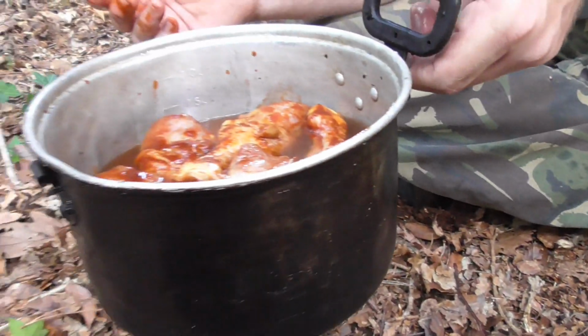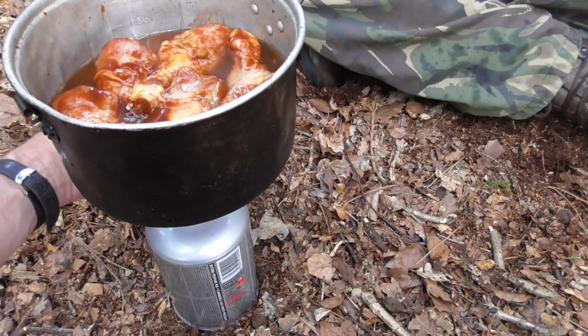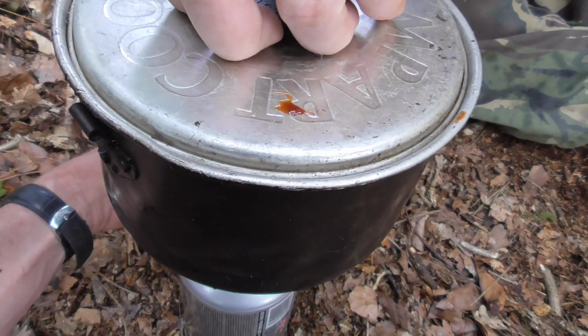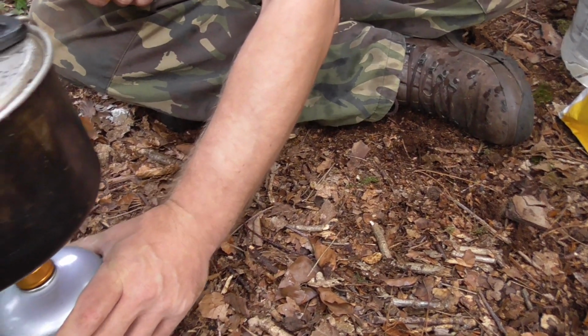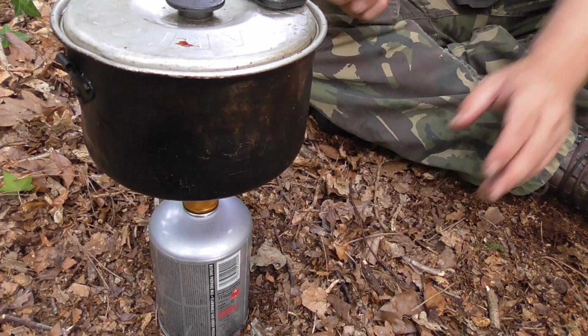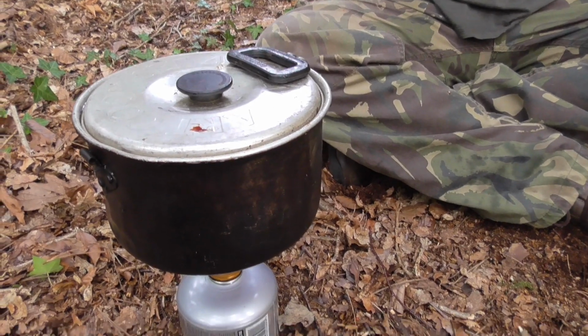She's stable, mate. Oh, no. I need to wipe my hands and stuff. Wants to come this way. That's better. Nice. Get that to the boil, and a final grill off on the fire. That should be absolutely delicious.